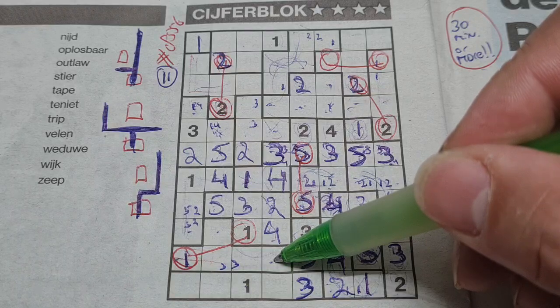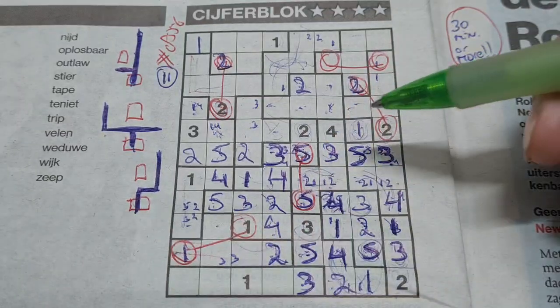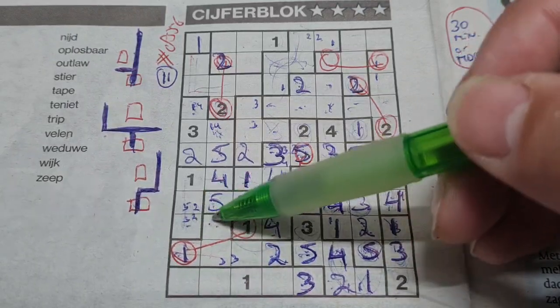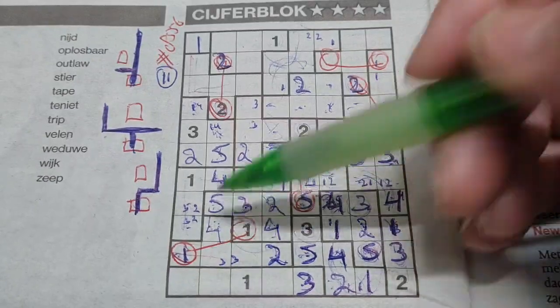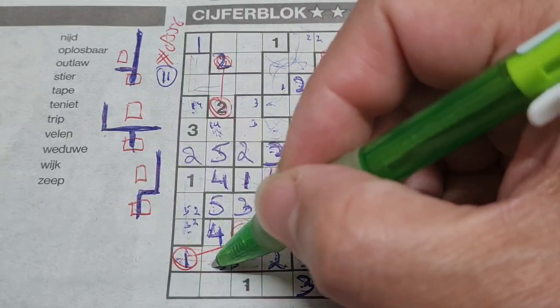This box should be a two because it can be one, should be a two, can be three, can be four, can be five. Yes, definitely a two. I think this box should be a four because it can be one, can be a two. We have a double two there. Can be a three, should be a four, can be a five. Yes, definitely a four. Two numbers left in this area for us, three and a five. Three and a five, let me mark those.